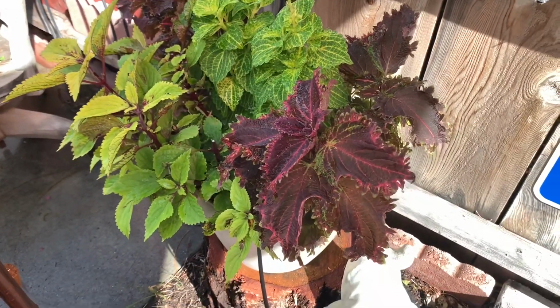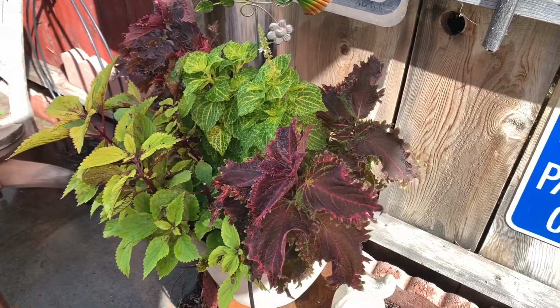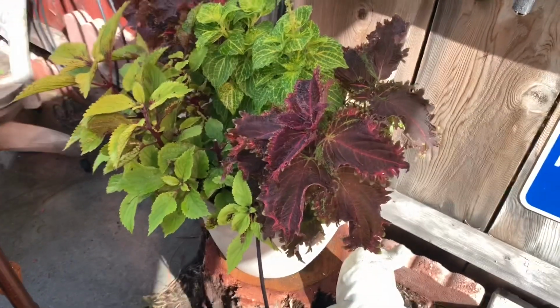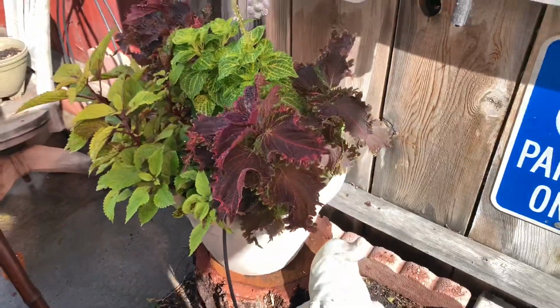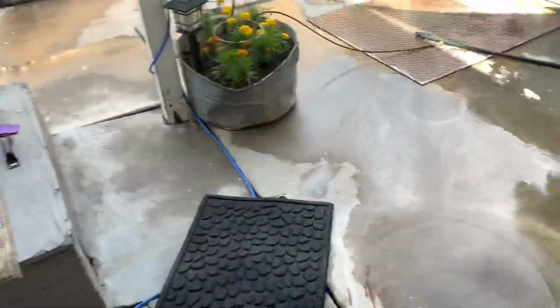Yeah, this coleus is really, really happy, and I've already cut some back because I propagated some. So hopefully I'll have even more. Loves it right here. Gets morning sun and afternoon shade, so it tolerates that spot very well. Again, they're all, except for these little guys, on a drip system.